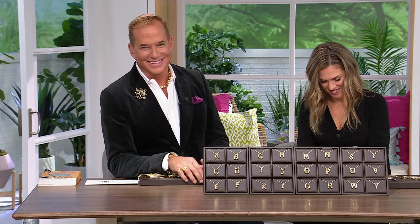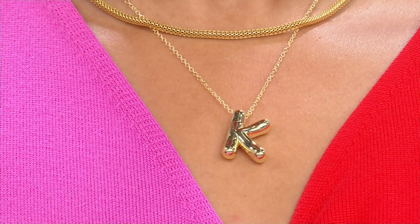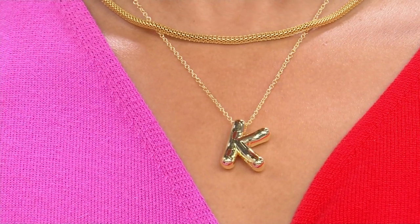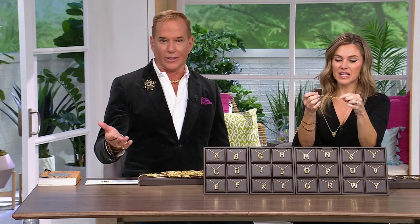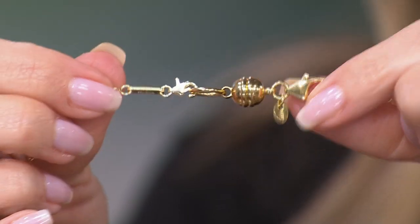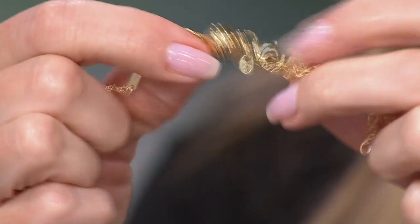I'm glad you guys are getting your initials, because there is nothing more fun than having personalized jewelry. People will ask you, why are you wearing a V? Or why are you wearing a K? It's a conversation starter. It's absolutely true. And what's nice is you can layer them with all of your other real gold pieces. This was the magnetic clasp that I was sharing with you.